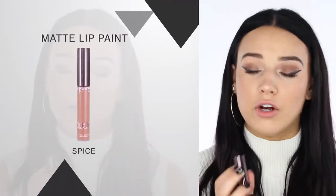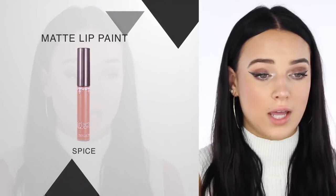So I wasn't sure whether to do something bold or something nude, so I did something right in between. This is Spice. This is the matte lip paint by Girlactik. I actually have not tried this. So here we go. I die. It's like between a chestnut and a nude. And it looks like it goes on like a gloss, but it dries the most amazing matte color ever.